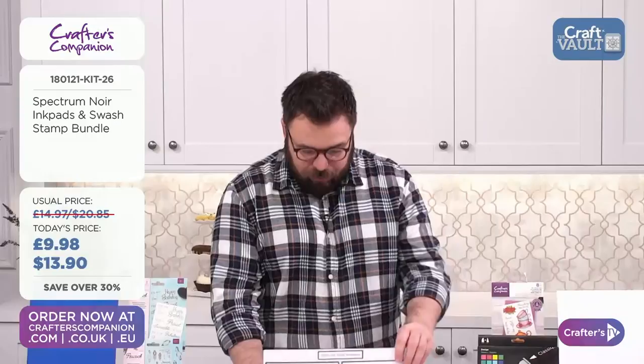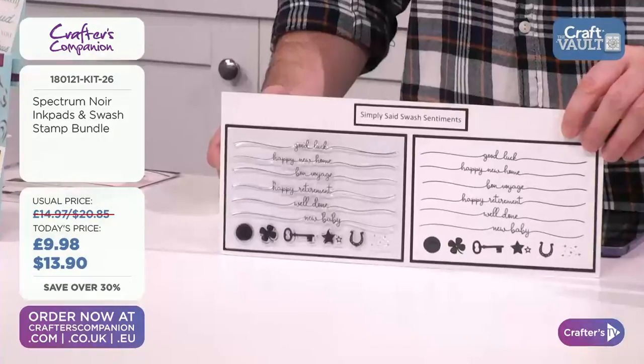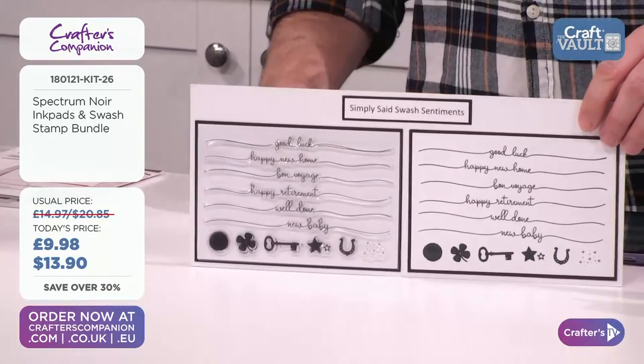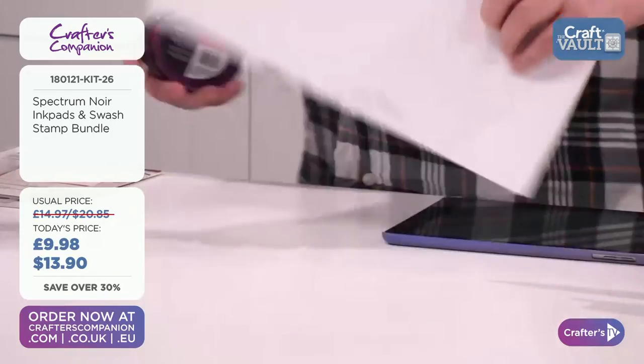Absolutely. Remember what you're getting in there. So you're getting the swash stamps themselves. You're not paying for those. It's the Simply Said ones that are in this configuration. And then you're also getting both of the ink pads in there for you as well. So you're getting the orange and the black. So a really great deal there.